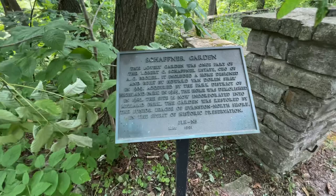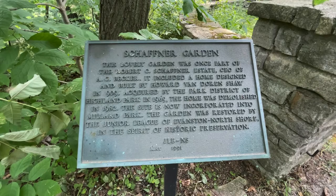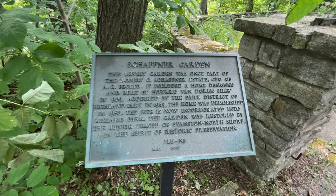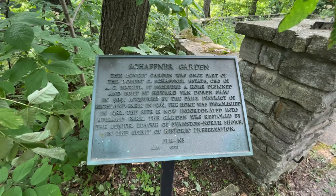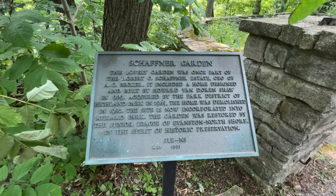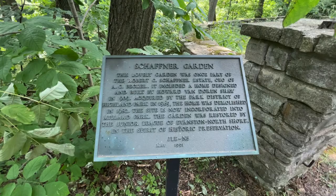So this is Schaffner Garden, and this lovely garden was once part of the Robert C. Schaffner Estate, CEO of A.G. Becker. It included a home designed and built by Howard Van Doren Shaw in 1909. Acquired by the Park District of Highland Park in 1969, the home was demolished in 1982. The site is now incorporated into Millard Park. The garden was restored by the Junior League of Evanston North Shore in the spirit of historic preservation.